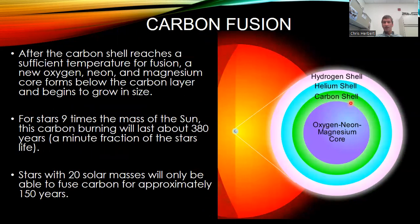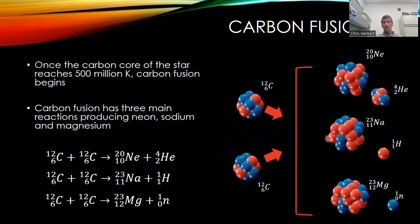So what happens is the carbon fuses to produce oxygen, neon, and magnesium. Got to be more than about 8 or 9 times the solar mass. And we just keep making heavier and heavier elements. And we can continue to do this all the way up to iron. So for instance, once the core of the star reaches 500 million degrees, something our sun's not capable of doing because its mass isn't high enough, carbon will fuse to become neon, sodium, and magnesium. Okay, so neon, sodium, and magnesium.